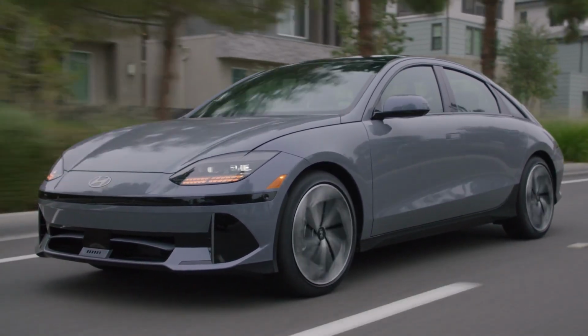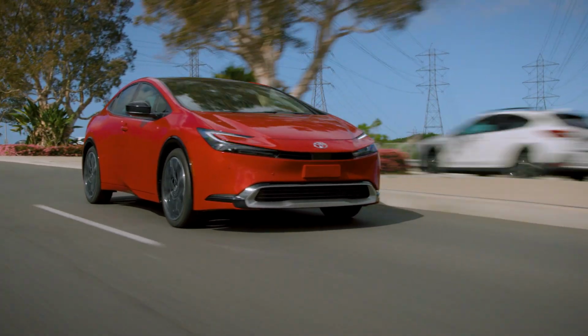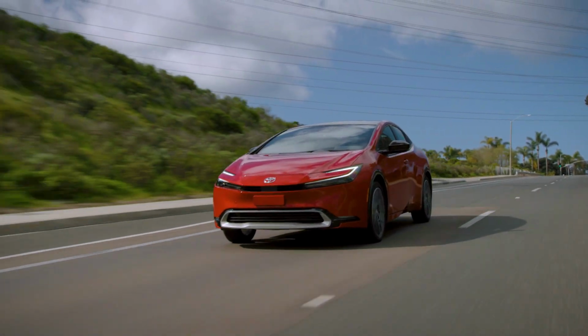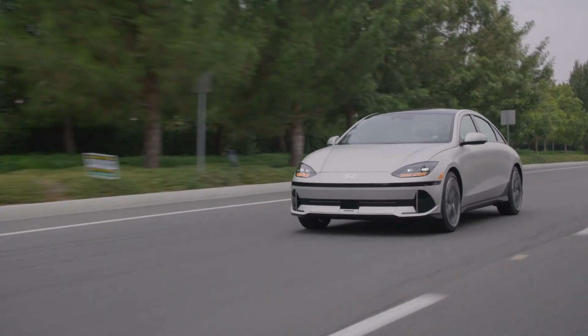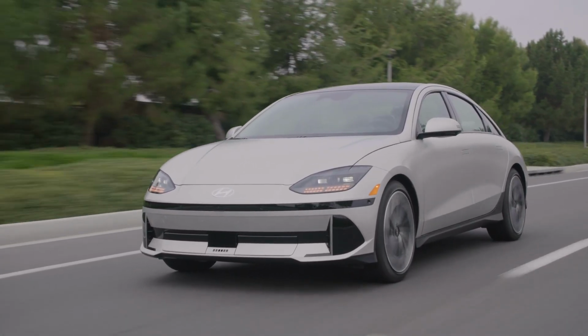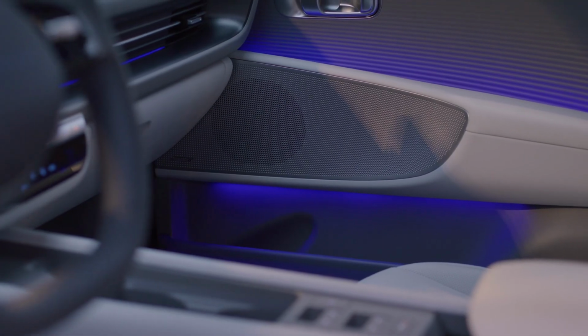And this is where it gets interesting. The Prius is practically a mechanic's favorite. Cheap to run, easy to fix, and known to pass 200,000 miles without blinking. The Ioniq 6 is still too new for a real track record, but early signs point to solid build quality and a whole lot of software.